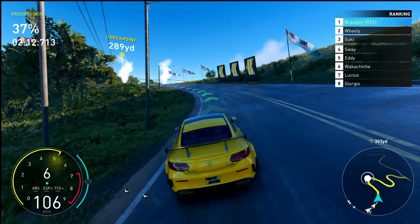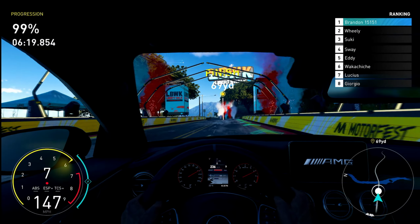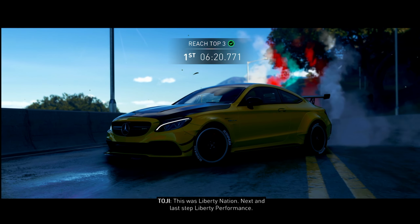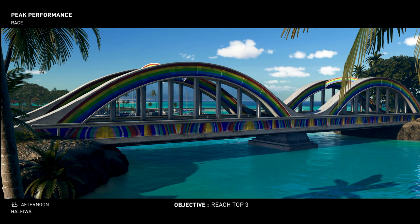This is about to be the longest race again. This race is going to take so long. 6 minutes and 20 seconds. That is a long race right there. Next one. Reached the top 3.